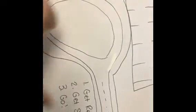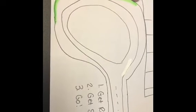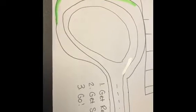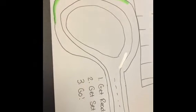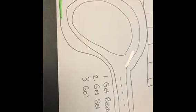As we're pulling around, you'll notice this green zone. The curb at the school is painted green. Green equals get out of the car, or go. My kids wait for my instruction, and when I tell them go, they open the door and they get out and they shut the door.